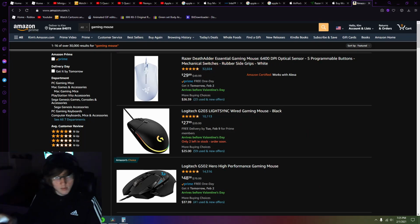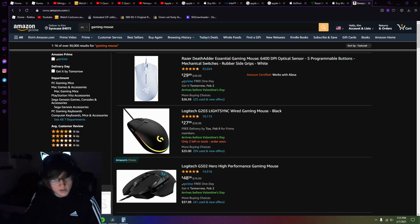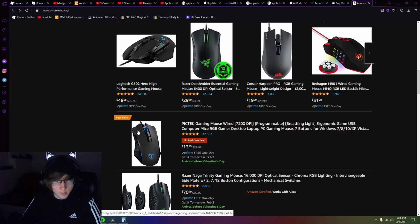I have a Razer DeathAdder Elite V2. This is $70. I promise. I've used both these mice before. I promise this is way, way better than any Apple mouse. This $40 Logitech, $27. I promise it's way better than any Apple mouse. Even this cheap looking mouse, $13. I promise you'll have a way better time with one of these.